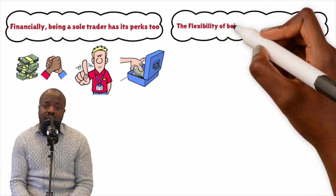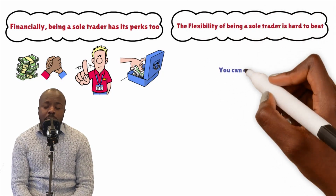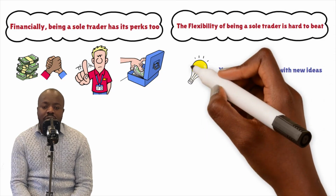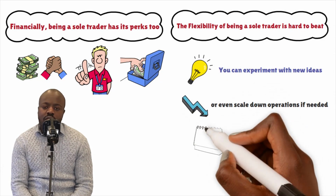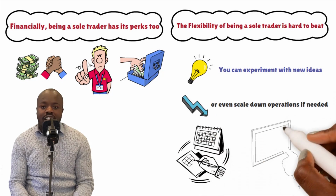Lastly, the flexibility of being a sole trader is hard to beat. You can experiment with new ideas, pivot your business model, or even scale down your operations if needed, all without going through layers of bureaucracy. This agility can be invaluable, especially in today's fast-changing business environment.